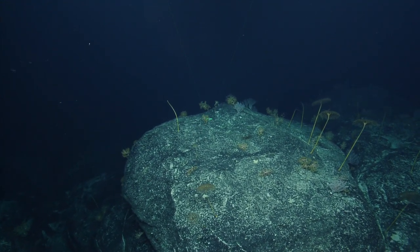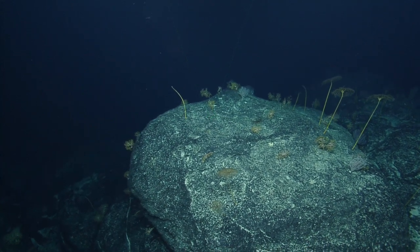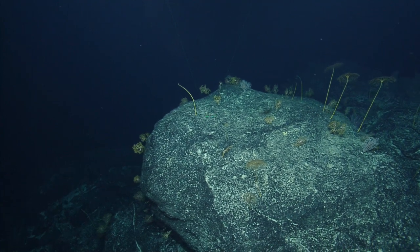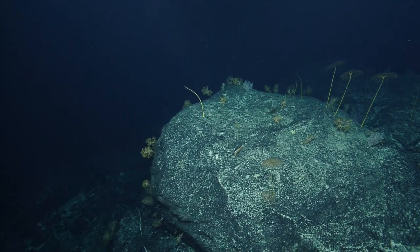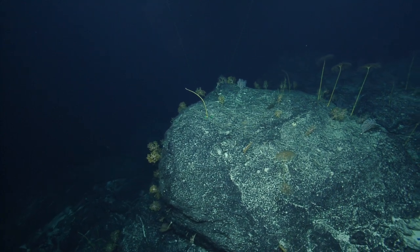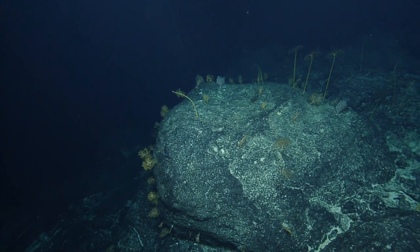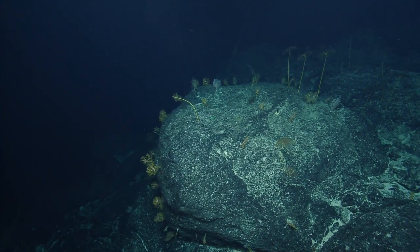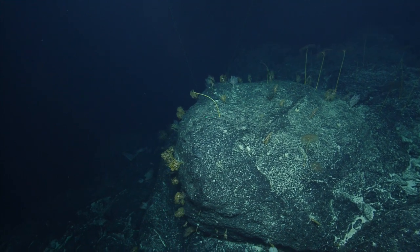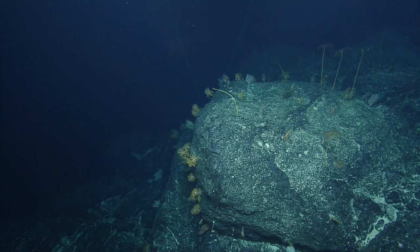So we ascended up the south side of the seamount, and now we're descending down the west side. Is that correct? The seamount as a whole is huge, like 20, 30 kilometers by 30 or 40 kilometers. So we're working on two little pinnacles on the west side right now. And what caused these little pinnacles, I don't really know.